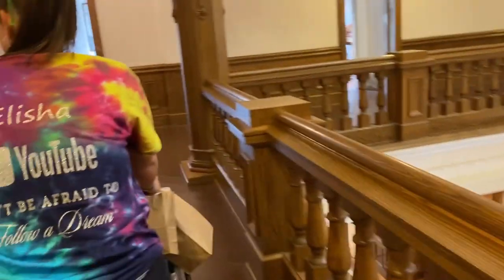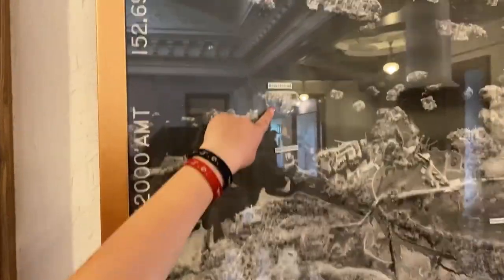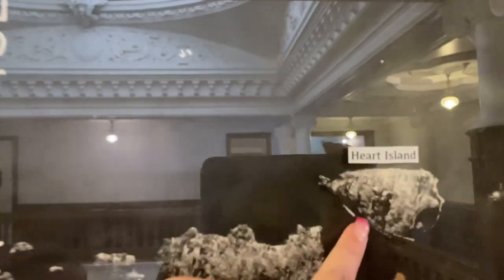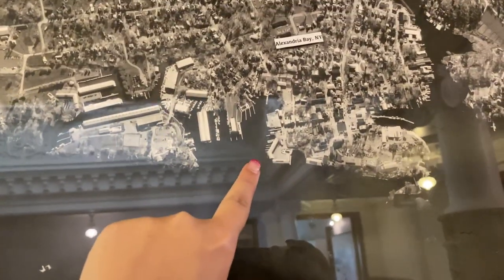What do you think, guys? Should we play hide and seek in Boldt Castle? That's where we are. And that's Alexandria Bay. That's where we came from. Right there, yeah.